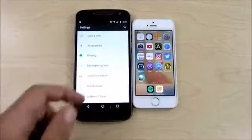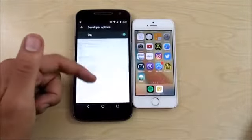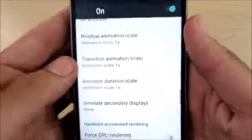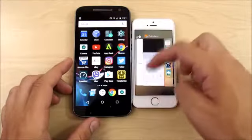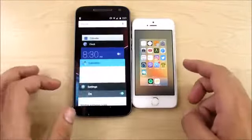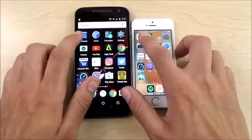So before we proceed into the app switching test, I just want to show you that I do have the animation set to 1x, so you don't think that I'm trying to rig this test and make it look like the Moto G4 is faster, trying to sell you or something like that. All I'm trying to do here is show you the real world performance between the two. So let's go ahead and just pull those apps out of the way.